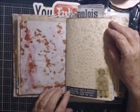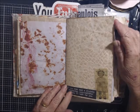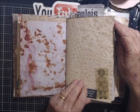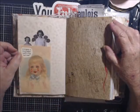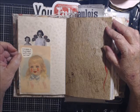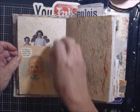And here I have, if you ever need a slightly distracted, unsympathetic friend, I'm here for you. And I have this little doll. And this one says, it's dark in this closet, can I come out now? And I put some little blood tears on her.